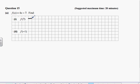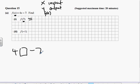4x. See the way it's f of x, yeah? x is referred to as the input and y is referred to as y or f of x, yeah? So the rule is 4 times any number take away 7. What the first one means is replace x with 7. 4 times 7 minus 7 is 21. The next one, 4 times minus 1 minus 7 is minus 11.